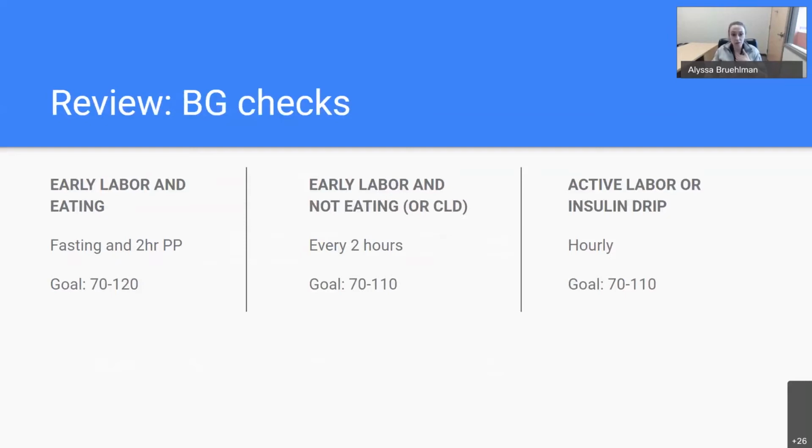So the current protocol for Meritor recommends the following for blood sugar check timing. In early labor, if the patient is still eating, they recommend doing fasting and 2 hour postprandial, much akin to what they would most likely have been doing at home, with a goal blood sugar of 70 to 120 milligrams per deciliter. As they progress in early labor and decide not to eat or to transition to a clear liquid diet, or perhaps if they've had to get an epidural and that's when that transition happens, blood sugar checks should be done every 2 hours with a goal of 70 to 110.